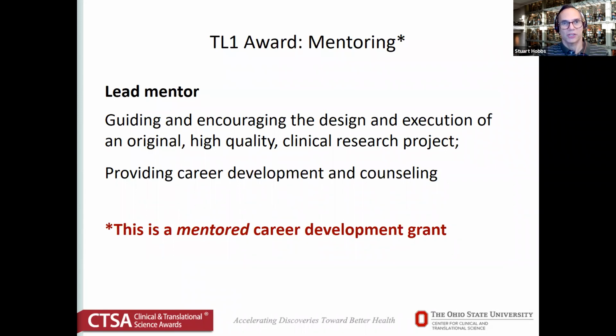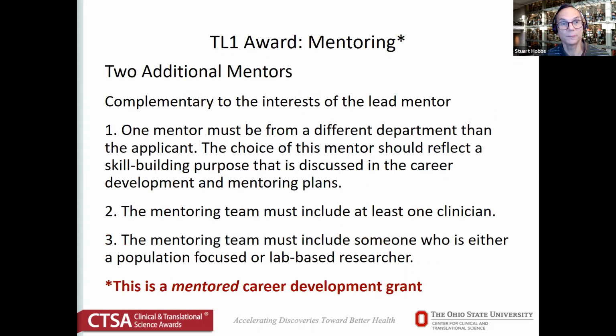Then there's a section about your mentor. Note this is a mentored career development grant. You have a lead mentor who guides and encourages the design and execution of your research project and also provides you with career development counseling. And so that is also part of the training plan that you are presenting.